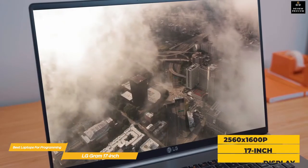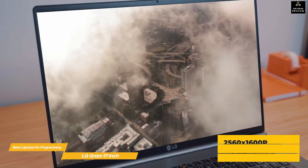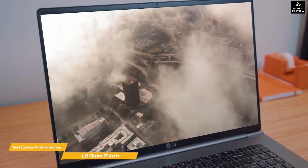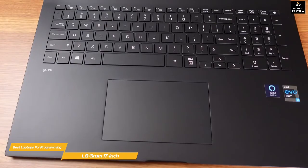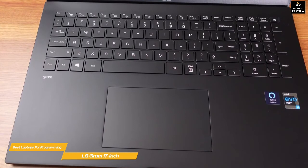With a resolution of 2560 by 1600, the Gram 17-inch screen is beautifully sharp, and the benefits of the 16 by 10 aspect ratio give it a large amount of screen real estate that really proves itself useful when it comes to programming. The keyboard is satisfyingly punchy, with each key press giving strong feedback to ensure typing never becomes a chore.